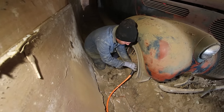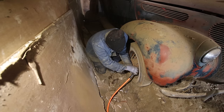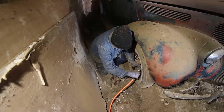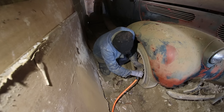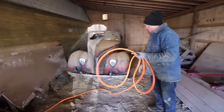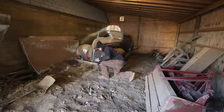Brakes are stuck. Come on. I guess we'll try and hook us, dig it a little and hook a strap to it. Yeah, you gotta dig all that out first. My shoe is already full of stones.